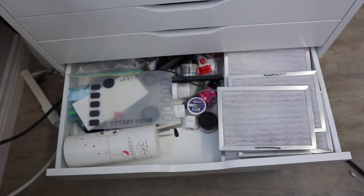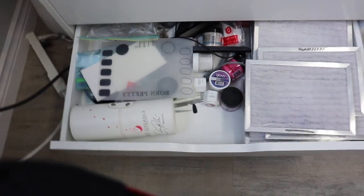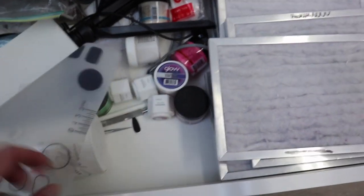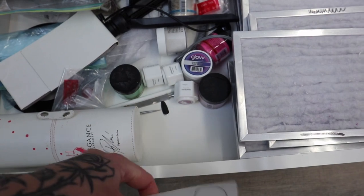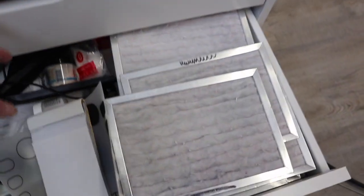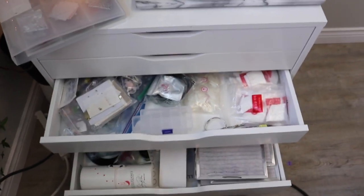Okay, this one has filters, and then again, randoms, right? I love this, the strap keeps getting in the way. I love this little pad. I would use it so much more if it was out, so that needs to come out. More colored acrylics, why they're there, nobody knows. A little teeny tiny ring light. So this drawer and this one can both handle more nail art.